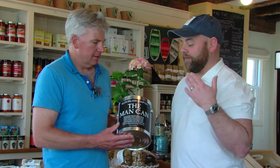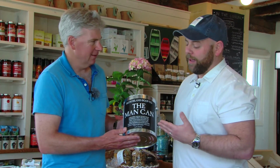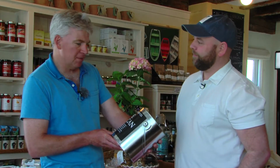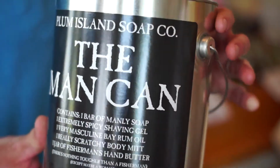Well, we're committed to carrying New England-based products, and Plum Island Soap Company up on the North Shore, we carry all their personal care products, and this is, I guess, one of their biggest sellers. It's everything the modern day guy needs to stay clean, I guess. That's right. You got a bar of manly soap, extremely spicy shaving gel, masculine bay rum oil, and a scratchy body mitt, and some other stuff in here. Well, that's pretty good. Well, anyways, come down and see Chris and pick up your own personal man can.